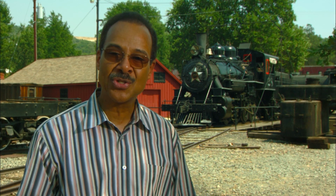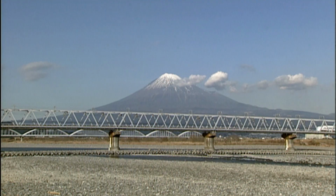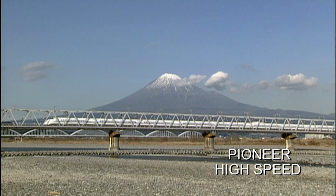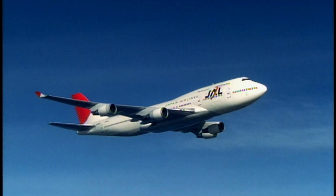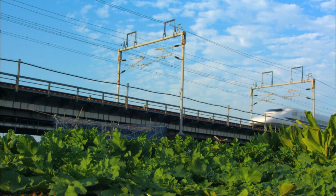Now, everyone has heard of the famous Japanese bullet trains. Started in 1964, they were the world's first high-speed trains, and they've continued to evolve into even faster rail transportation. When you mention Japan, people immediately conjure up images of fast trains. With help from the Japan National Tourist Organization and Japan Airlines, Tracks Ahead visited Tokyo to get a first-hand look at the high-speed rail system.